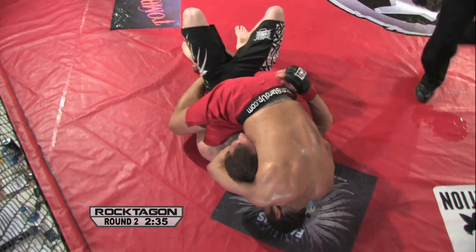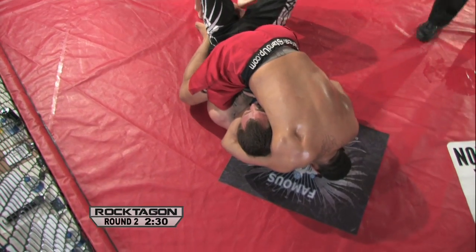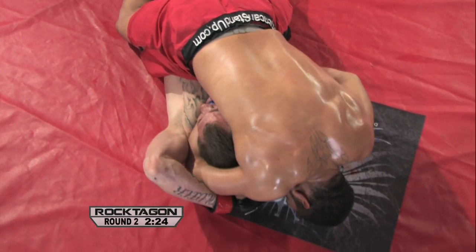Brett got the takedown, but got a little too aggressive. Right now, Steve's in a full mount, and he's got a good choke sunk in right here. I don't know if he's going to quit with the choke here.